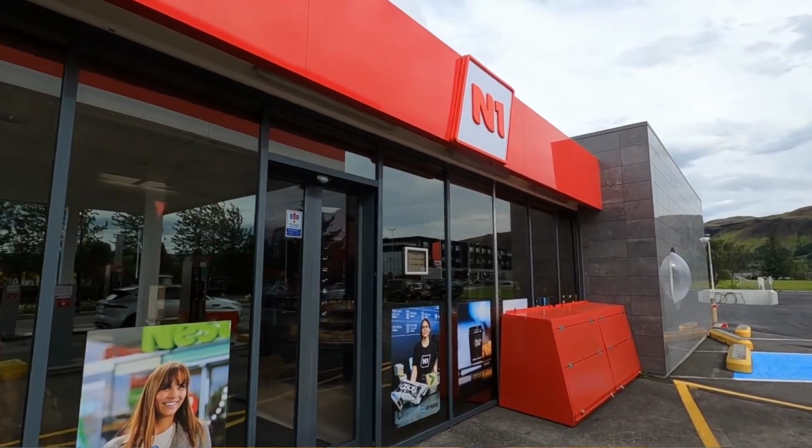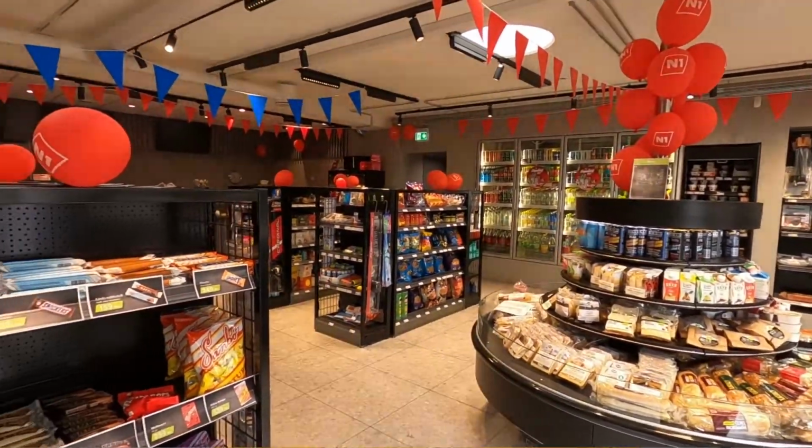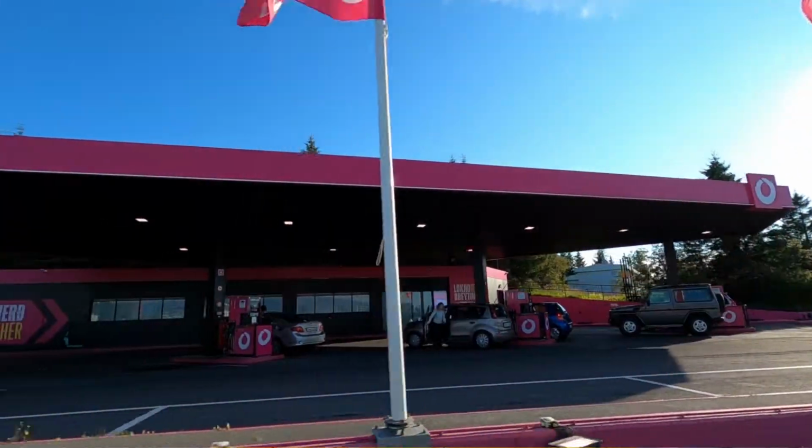Speaking of N1, it's one of the most popular gas stations in Iceland, and you will see the N1 sign in red and white all over the place, especially on the ring road. Other gas stations include Olis and Orkan.